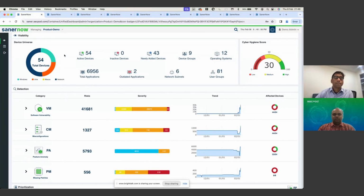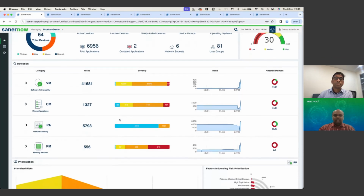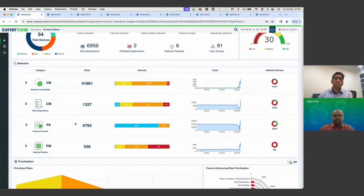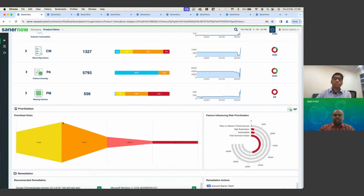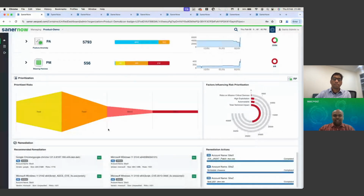So for some of you who have started using SanerNow, all our existing customers would be familiar with this unified dashboard, which provides a complete view into their IT assets. So we start with providing the visibility and what your cyber hygiene score is. We also provide information about all the detections, the vulnerabilities, the misconfigurations, how many anomalies are present, and also the missing patches, which will remediate all the vulnerabilities, and also provide you insight into the risk prioritization out of all the vulnerabilities that have been detected, how many are there in the ACT category, and also the factors influencing.